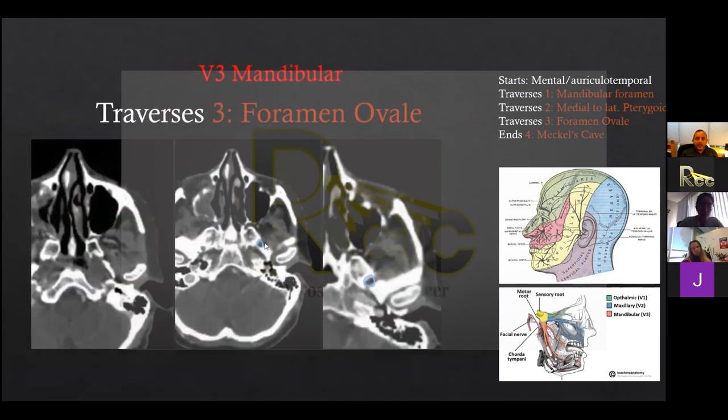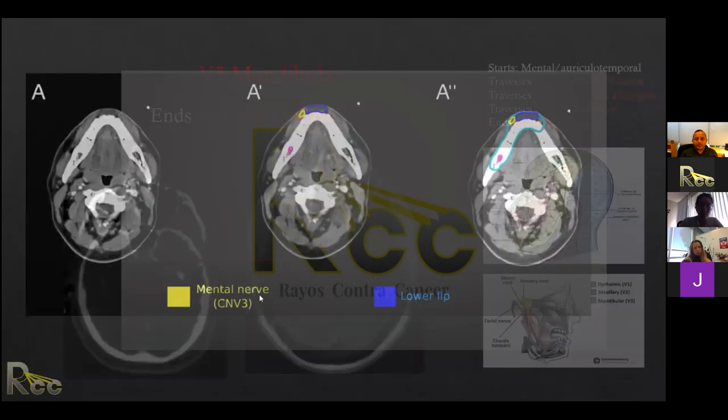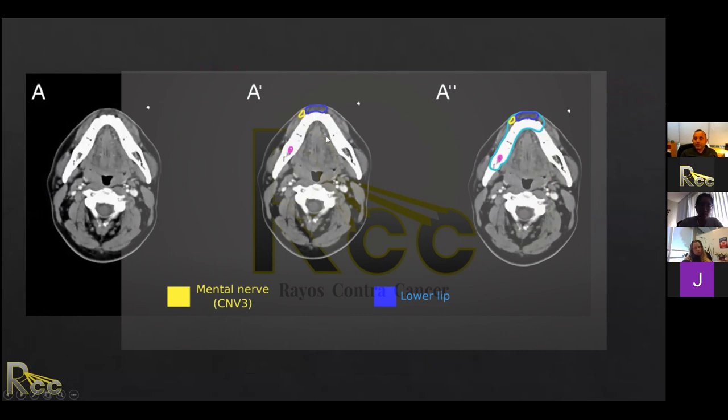And then it enters into the foramen ovale. So these are very easy to see. Again, it basically looks like a teardrop in most patients. And so you can see foramen ovale here on the right, and you can see foramen ovale here on the left. And then from foramen ovale, it goes into Meckel's cave. So the end result is pretty similar across most of these patients. Again, just showing you some volume.